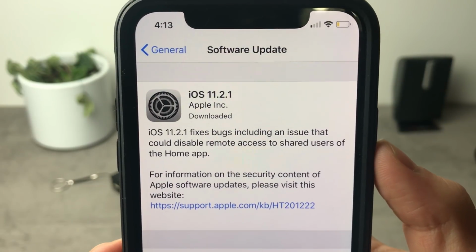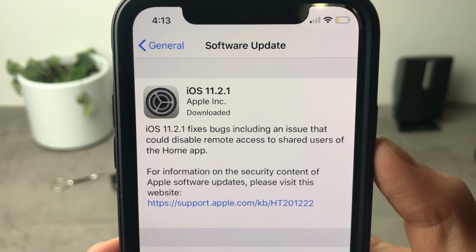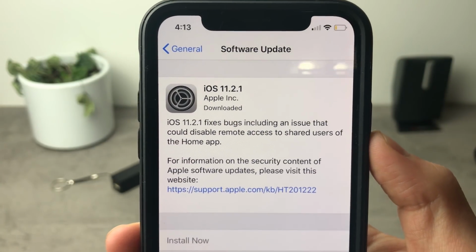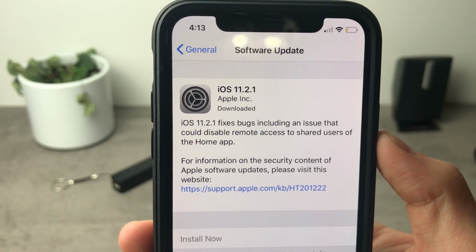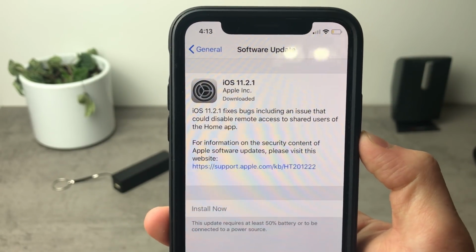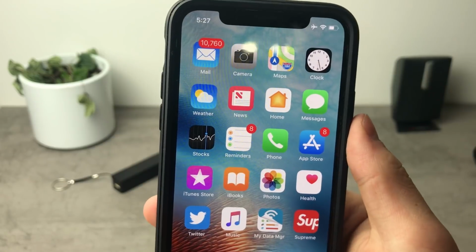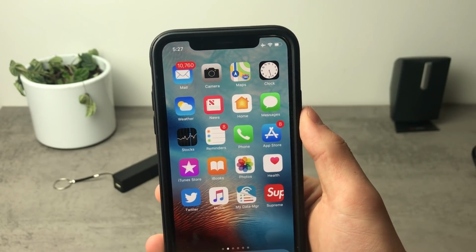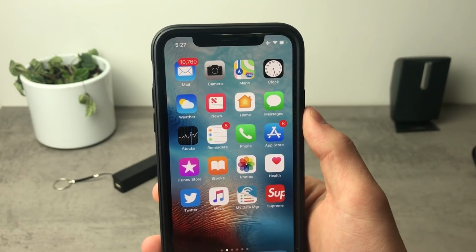So the Home app issue is one of the bugs that has been fixed in this version, but there are definitely others that have been improved or removed. So it should really pay off to go ahead and install the update. Now let's take a look at the storage before and after. So let's see how well it performed, if it pays off in terms of the storage, if we didn't lose anything.